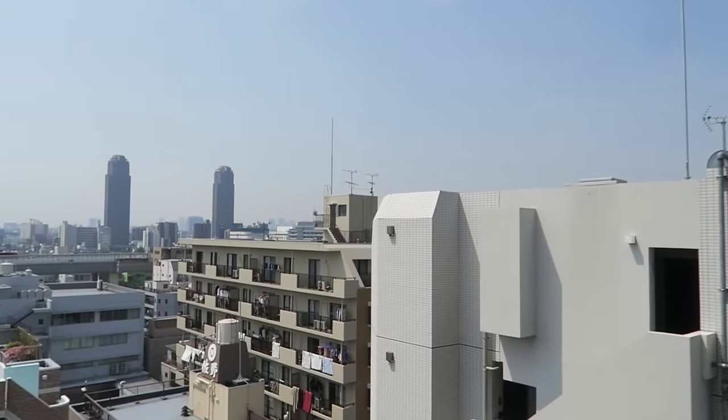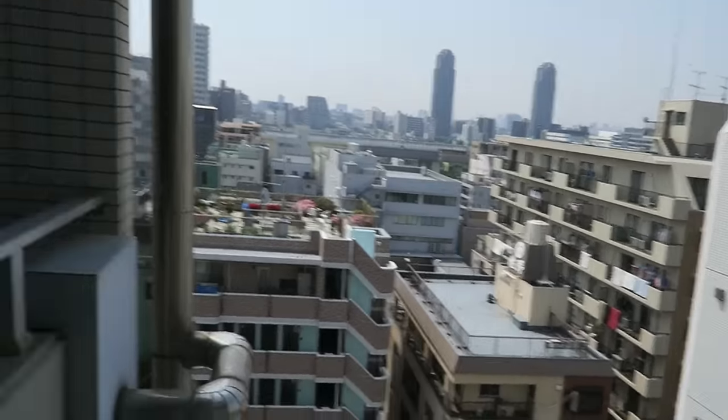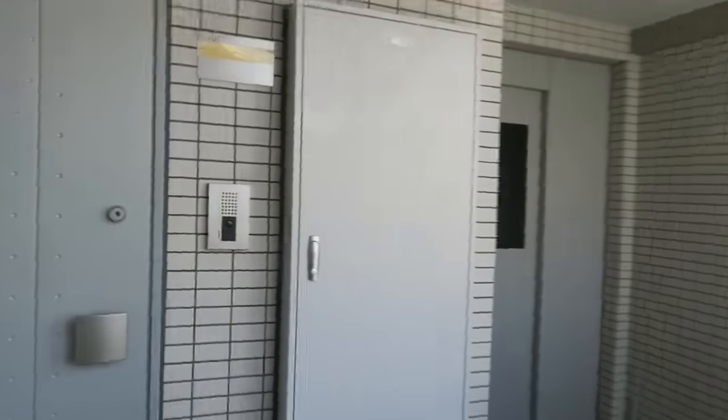So we're staying on the east side of Tokyo, which is the, how do I put it nicely, the bathroom tile place. So it's not exactly the prettiest place. It's the older part, but it's still nice, it's still an experience, but we're not staying in the expensive bit. Look, this is our front door, right there. This is where we're staying.